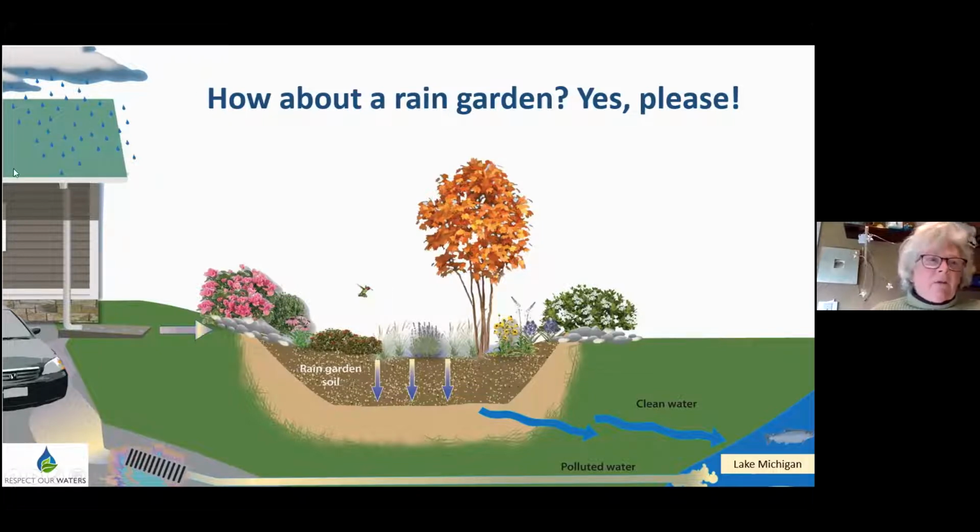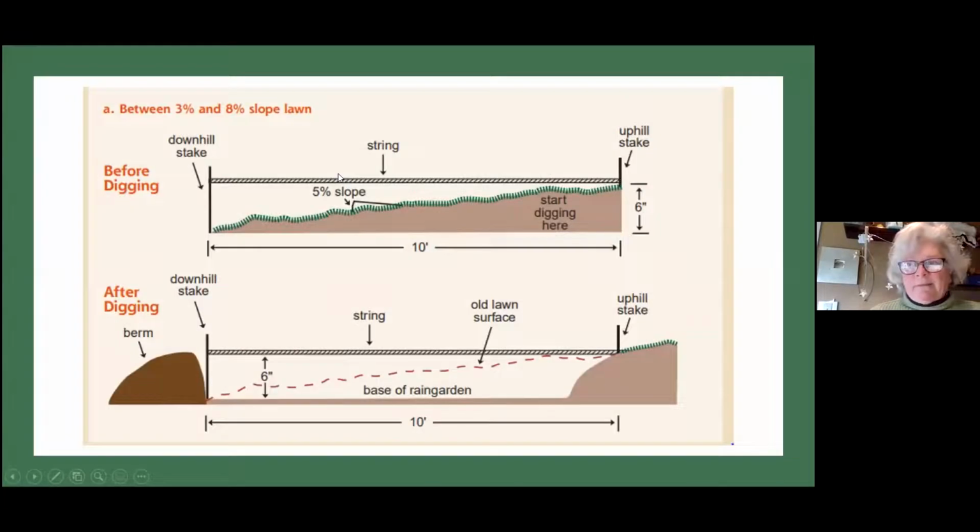You may start out with perhaps 25% of the footprint of your house and decide that you love it, and then you decide you're going to make more rain gardens. And then you're even going to be more of a watershed warrior than you started out. But as you can see, this involves getting rid of turf grass. We want people to reduce the amount of turf grass that they have on their landscapes.